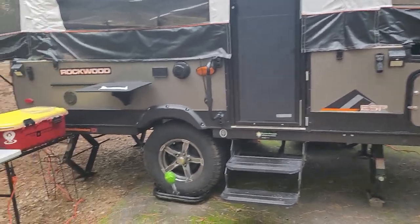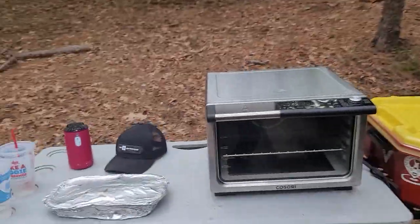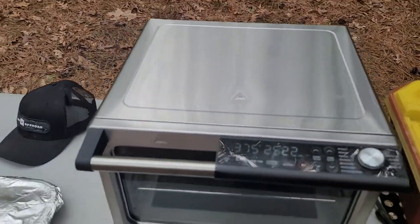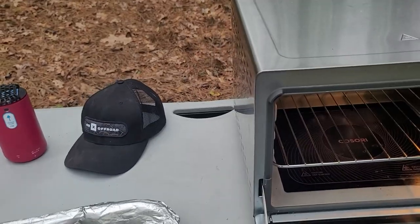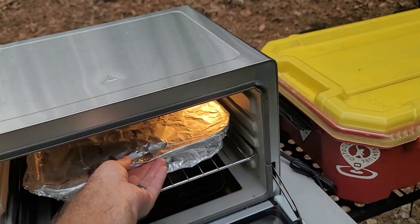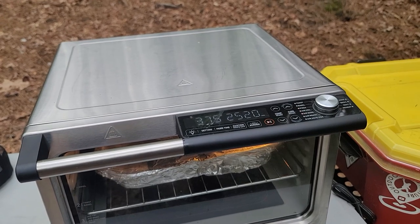But anyway, I'm gonna see if this oven's preheated, and if it is, I'm gonna throw our food in there. It is, so I'm gonna throw our food in there and we are going to get it cooking. Sorry guys, no fancy cooking show. This is about all you're gonna get. And it's going.